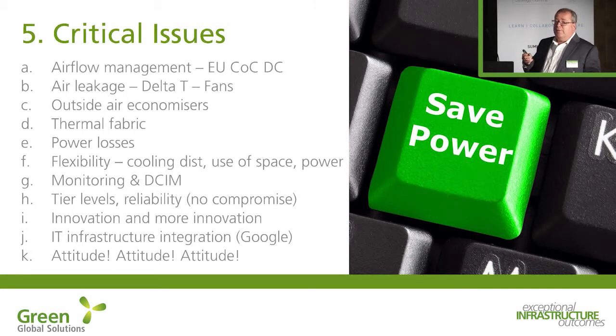It might be, for example, that the chillers are not performing all that well, or if there are DX systems, again, not performing that well, and a recommissioning might make a big difference. You don't have to spend a lot of money doing that. So, monitoring and DCIM. There's all sorts of DCIM out there. There's some good ones, some bad ones. But DCIM, again, I think is critical. It means we can make intelligent decisions, provided we've got the information. But without the information, it's very hard to make intelligent decisions.